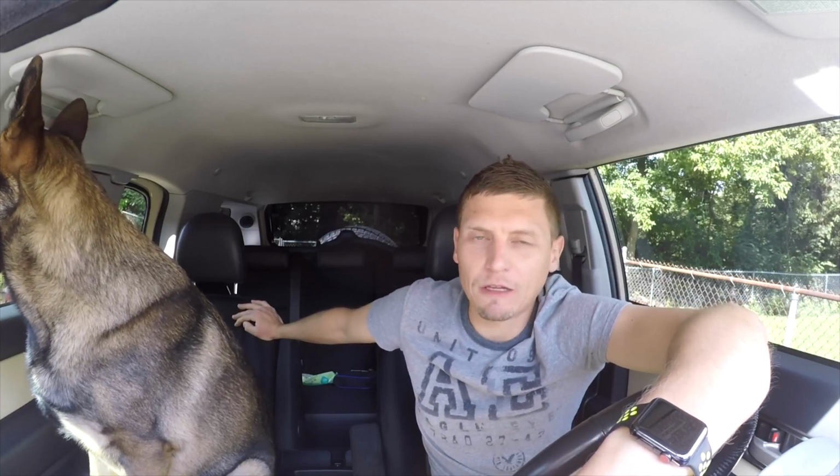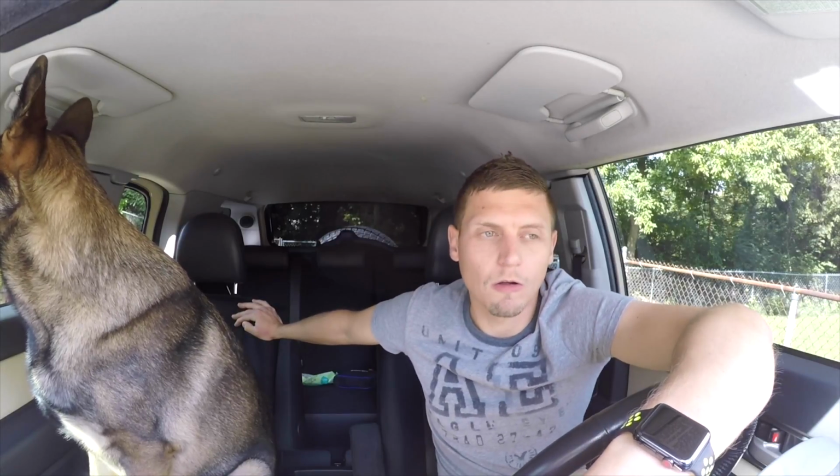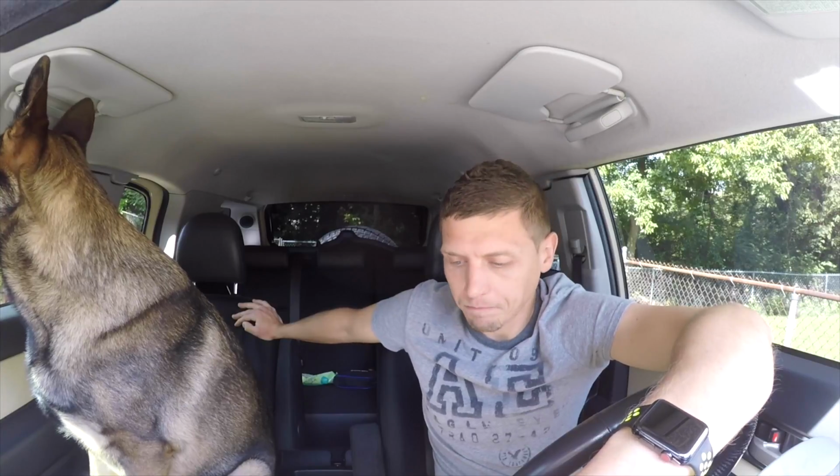Now, this FJ is stock. It does have bigger tires on it. It is the factory wheels, but the tires are larger, so there is a little bit more road noise, a little bit more noise overall. I definitely wouldn't put this up there with Lexus quality smoothness. It's not Toyota's most luxurious car. But it is comfortable, and it's really big in here as a road car, as an everyday car.